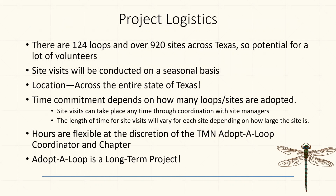So obviously, like I mentioned, with 124 loops and 900 sites across the state, there's a lot of opportunity for volunteers to contribute. Our plan, and it's been working out fairly well, is that site visits be conducted 4 times per year, on a seasonal basis. So wildlife observations can be made at those different times throughout the year. There is some flexibility on this, depending on the number of loops and or sites adopted. Size of sites comes into play as well. And if chapters are adopting multiple loops, they can visit those on a rotational basis. And I can provide you all more information with that. I don't think your chapter probably falls into that category.